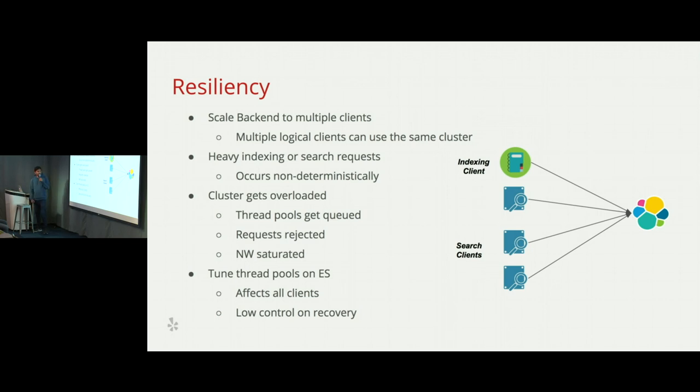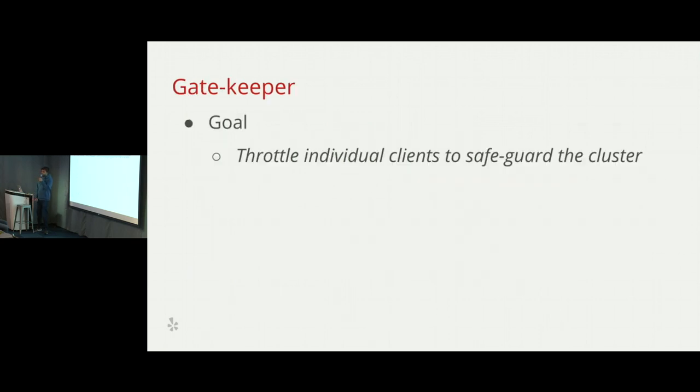So when we had bursty indexing requests, we saw the cluster get overloaded, and that affects real-time search queries that are serving live traffic. A few reasons a cluster gets overloaded: your thread pools get queued, but you're still sending more and more requests to Elasticsearch, and the network gets saturated. The natural thing to try is to tune thread pools on top of Elasticsearch, but a quick thing to note is that when we change the configs for these thread pools, it's going to affect all the clients. And assuming your cluster is already overloaded and having issues, you have pretty low control on recovering your cluster back.